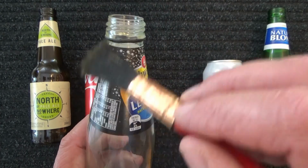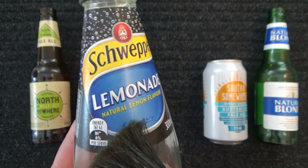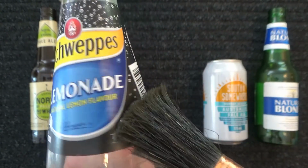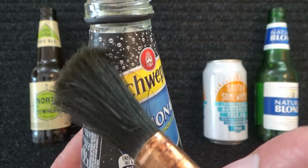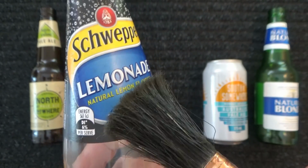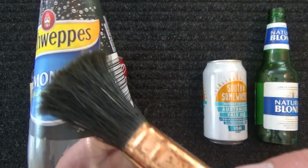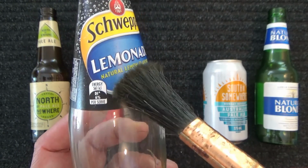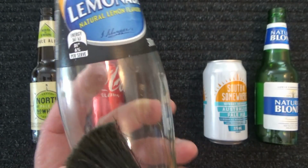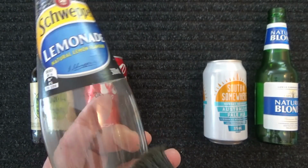Now, the last bottle to show you is Schweppes Lemonade, natural lemon flavour. Now, lemonade's an interesting thing because in different countries lemonade means different things. In some countries like USA and Canada, it's more of a lemon squash, a cloudy lemonade, you know, with little pieces of lemon perhaps.